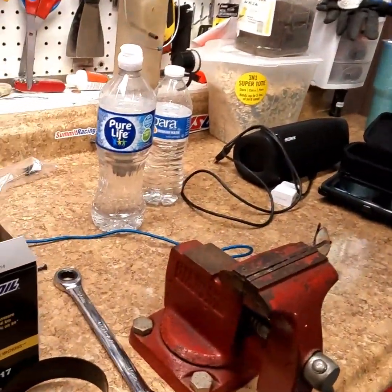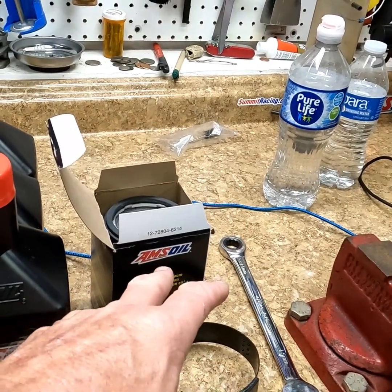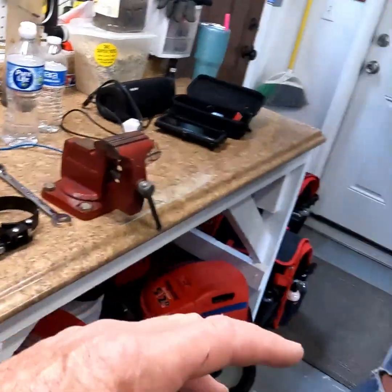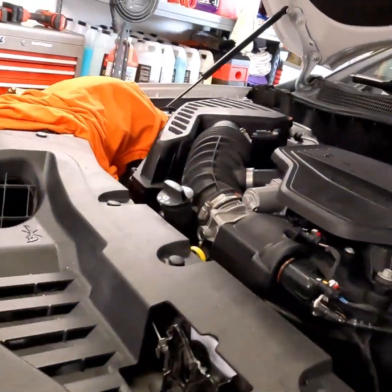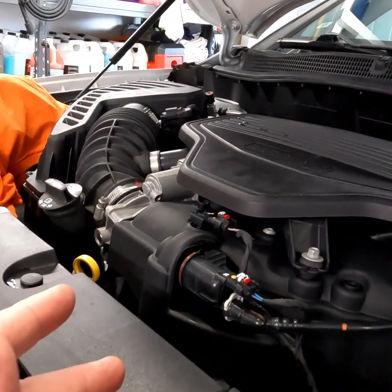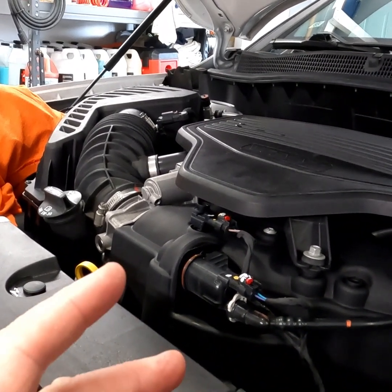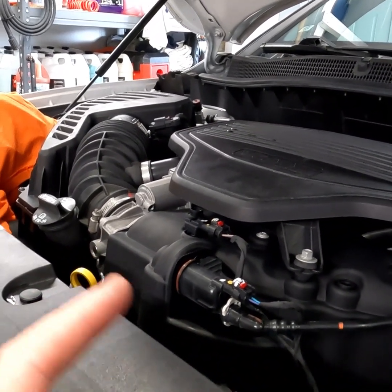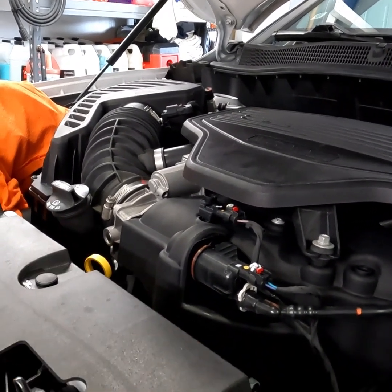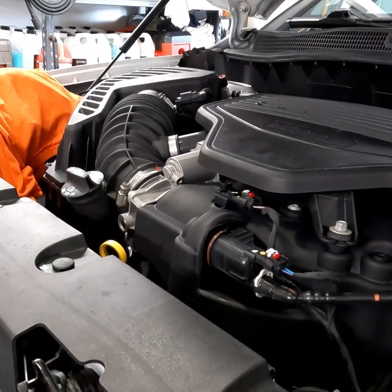But AMSOIL, I'm pretty sure Wix either makes these for them, but I know the AMSOIL filters and the Wix filters for everyday usage like this are like the top filters to get. I don't skimp on oil and oil filters. A lot of people criticize me for using expensive oil or top tier oil filters. On my personal vehicles, I don't go to Walmart and buy Fram oil filters. Sorry, I am not going to blow up a $3,000 to $5,000 engine on a $5 oil filter.